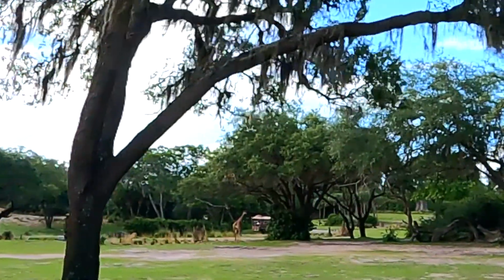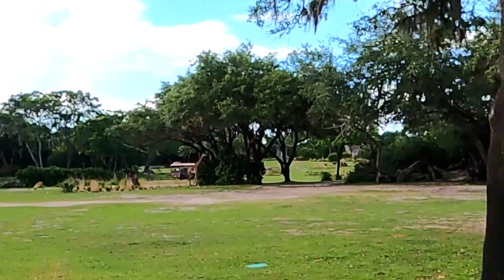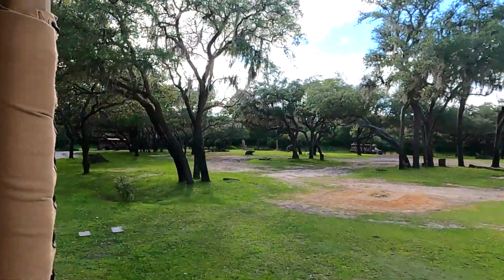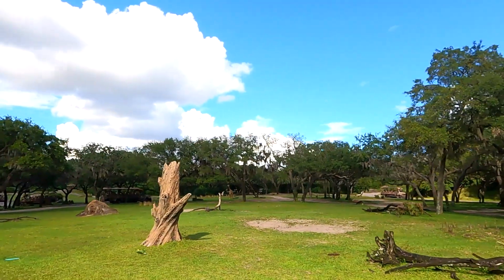Now, we have a giraffe out here to that right side. The giraffe that we have here, our Maasai giraffe. Maasai giraffes are known for their rough, irregular patterns, whereas reticulated giraffes have those cleaner, crisp lines and those cleaner, crisp patterns.